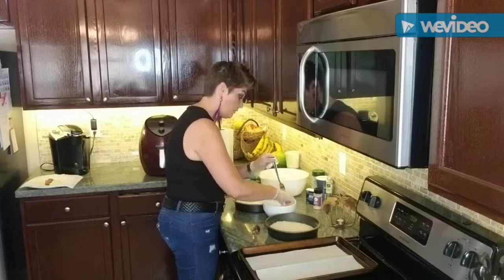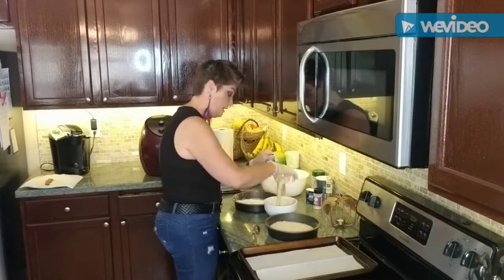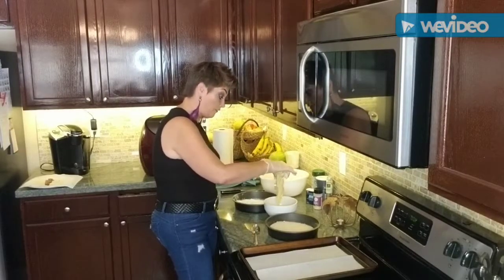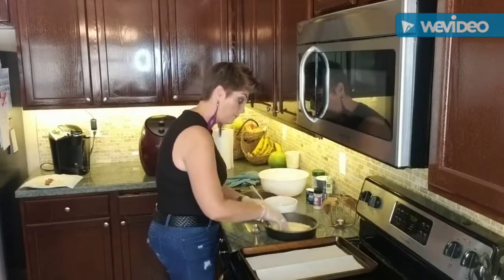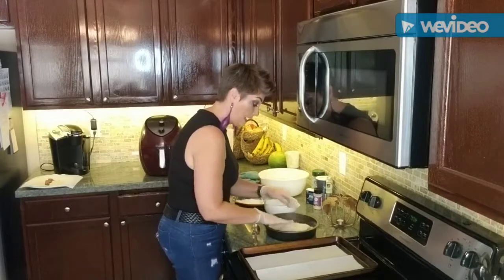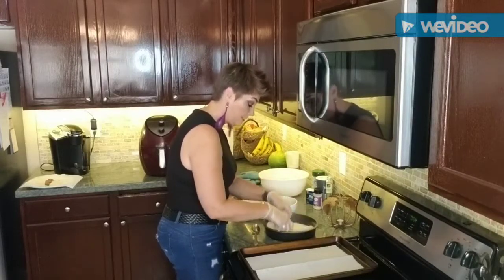I should probably use a flatter bowl. That would have been wise, but it's okay. Let the excess egg come off the fish, and then transfer it over to your pan that has your panko breadcrumbs. I just pat it on there, flip it, and make sure it's coated really nicely.